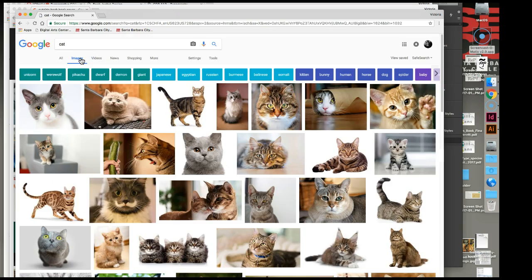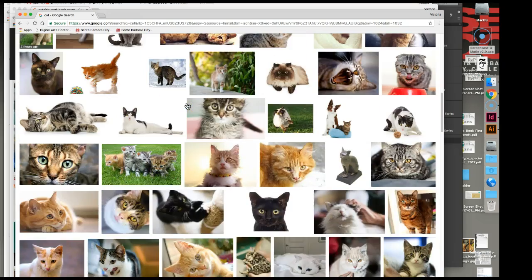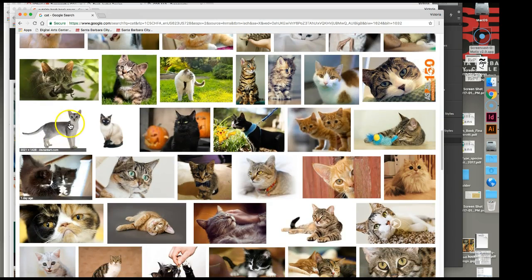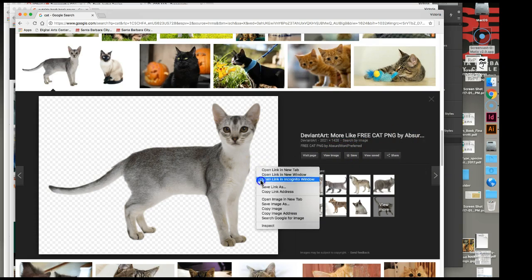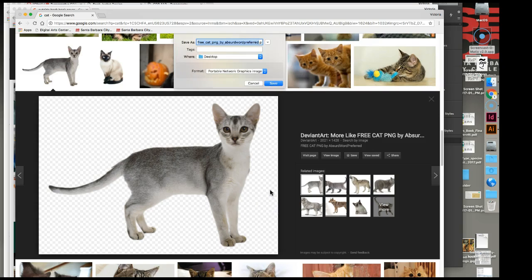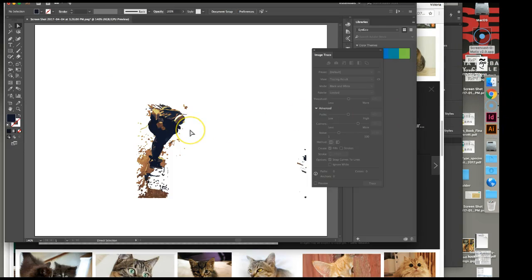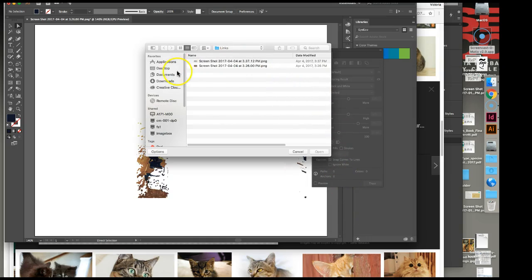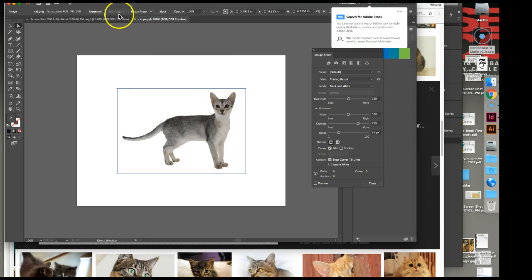And I'll look for an image, and this is theft, you guys, by the way, just so I'm clear. Let's take this guy. So here's a cat. I'm going to save the image. Cat. There we go. Save it. And now I open it in Illustrator. File, Open, Command O. Go to my desktop. Here's my cat. Open the image.